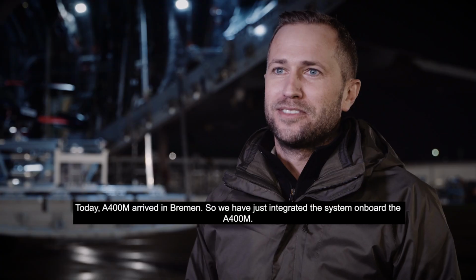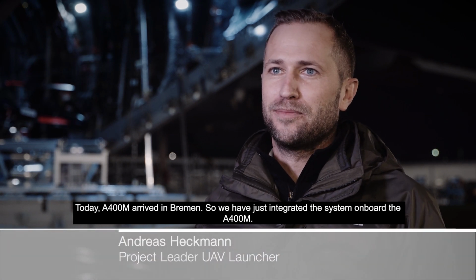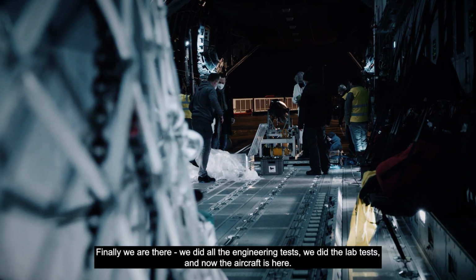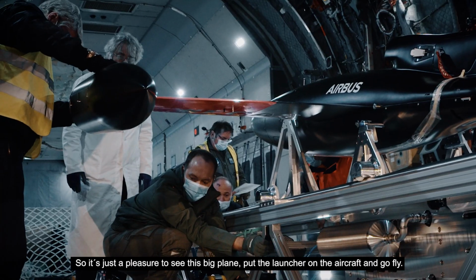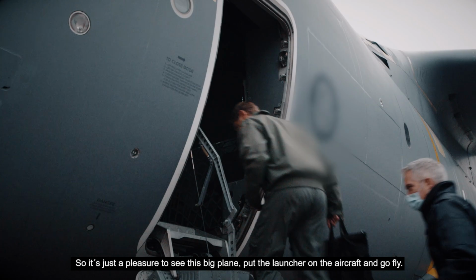Today the A400M arrived in Bremen, so we've just integrated the system on board the A400M, and it's just exciting to see that now we can start. Finally, we're there. We did all the engineering tests, we did the lab tests, and now the aircraft is here. So it's just a pleasure to see this big plane and put it on the aircraft and go fly.